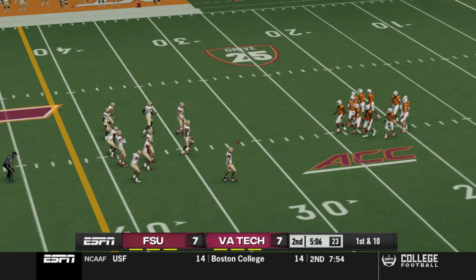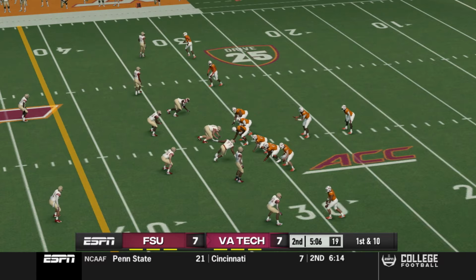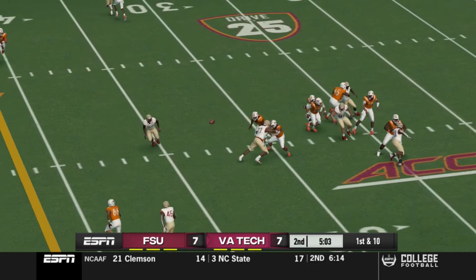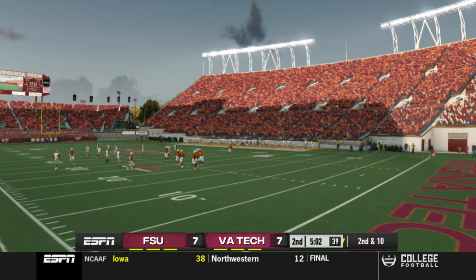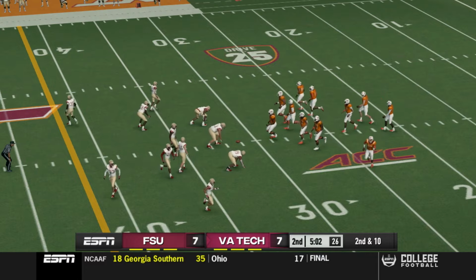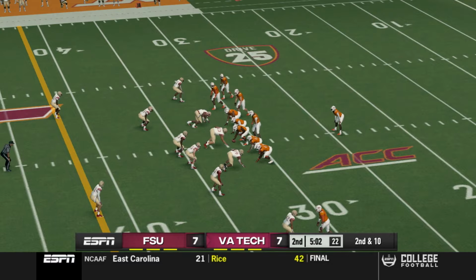From their own 31-yard line, first down. Quick strike, and he drops it. You know, the quarterback's very fortunate that his wide receiver's getting up from that hit. That's a big hit by the defender. The quarterback should go up to his receiver and apologize for putting that ball in a position where he almost had his head taken off.